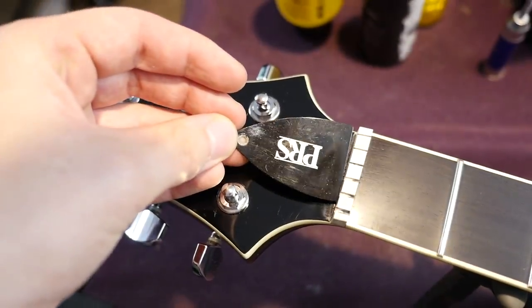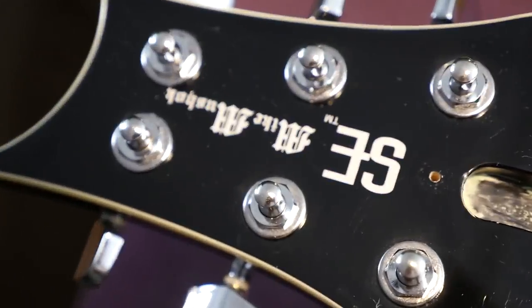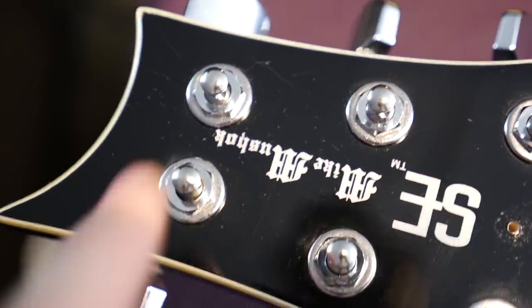The truss rod cover reads PRS and then SE. SE is basically PRS's import brand, kind of like Gibson's Epiphone. And then you can see Mike Mushok, his name's right there.